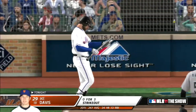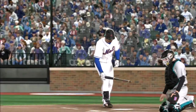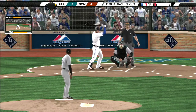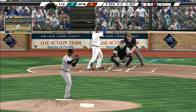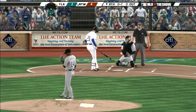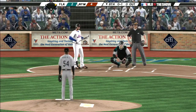Ike Davis will stand in. He flew out his last time up. Pagan holding, and now here's the pitch. And this is on the outside corner for strike one. Well, if he needed to pick a time to come up with his first hit of the series, this would be as good as any.